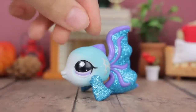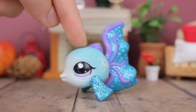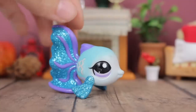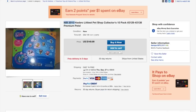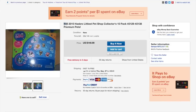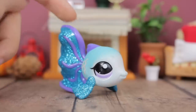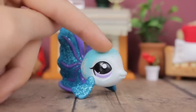So now we're on to the year 2010, where I got this little fishy. She came in a really big lot of LPS. How I found her date was on eBay. I saw the original packaging, and then on the back of it, in the little corner, it said 2010. It also says on the eBay listing that it's from 2010, so I can only go from there. I don't think I have any of the original LPS that came in that lot besides this LPS.